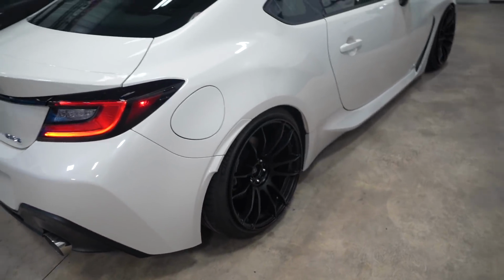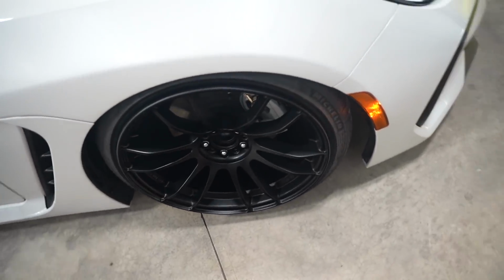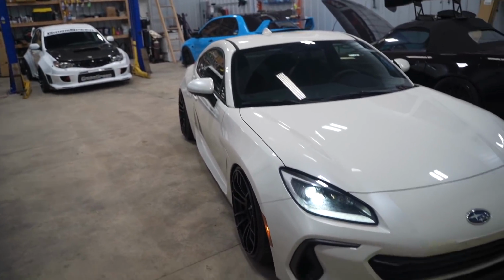We got her off the lift. Here is how she turned out. Not bad at all. She's coming along, my friends. Definitely coming along.